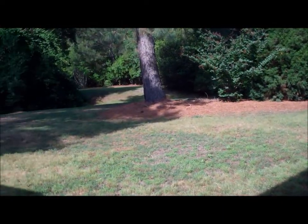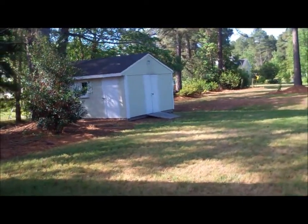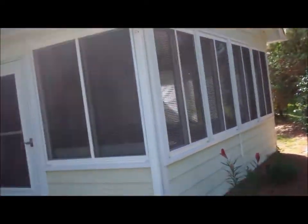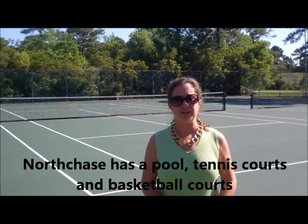split floor plan, big private backyard with shed. In the community of Northchase, you do get a pool, tennis courts, and basketball court. It is roughly $40 a month.